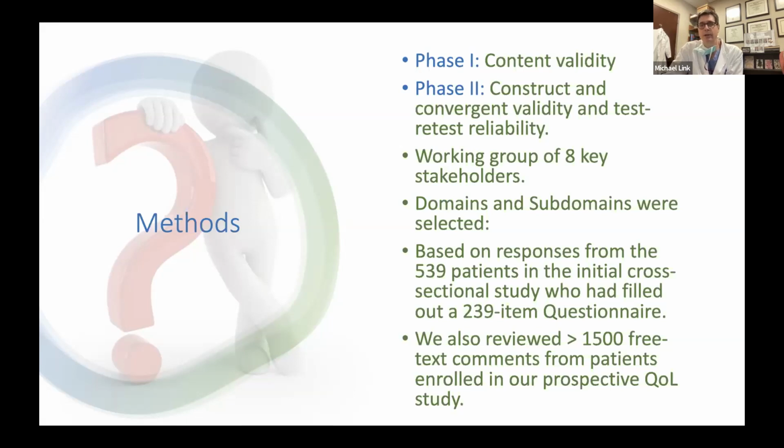So what we did is we convened a group of what we'll call 8 key stakeholders. So Dr. Carlson from otology, me from neurosurgery, we had a statistician. We actually have a PhD person here who's an expert in making these surveys. We had an expert in balance, an expert in hearing, and Melanie from the Acoustic Neuroma Association, who could give us input about what the Acoustic Neuroma Association is hearing from its members. And we broke it down into domains and subdomains.